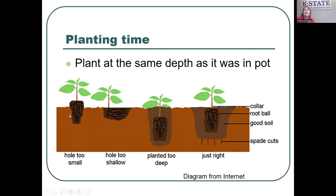If you just make too small of a hole or have the top of it sticking out a little bit like this, then you're going to end up with a dried out plant. This one, again, is a shallow plant, shallow hole. This is planted way too deep, and that will probably kill the plant.